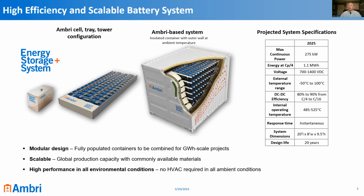As I said, it's a 20-year battery system. So what we do is we assemble and manufacture these systems all at room temperature. We ship them to a site, we install them, and then during the commissioning process, we connect to the grid. The grid electricity energizes heaters that are inside the container. That warms up the entire inside of that container up to its operating temperature.